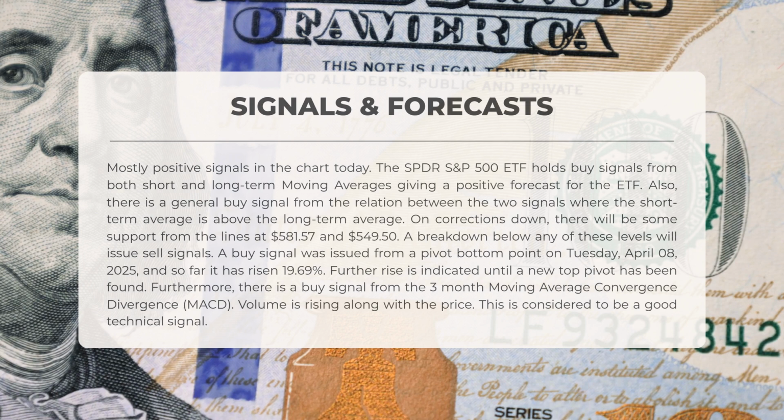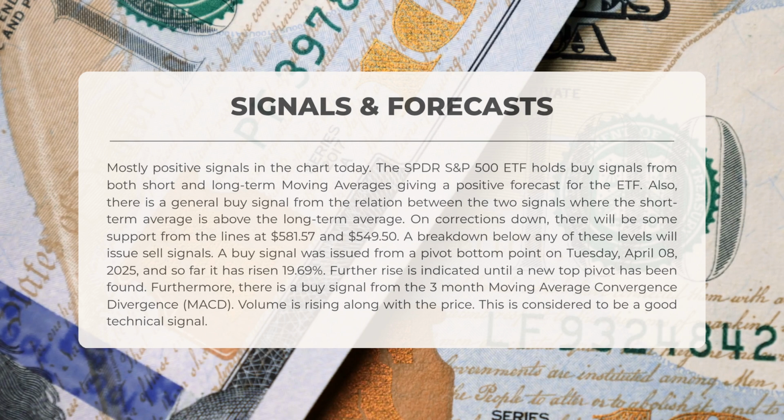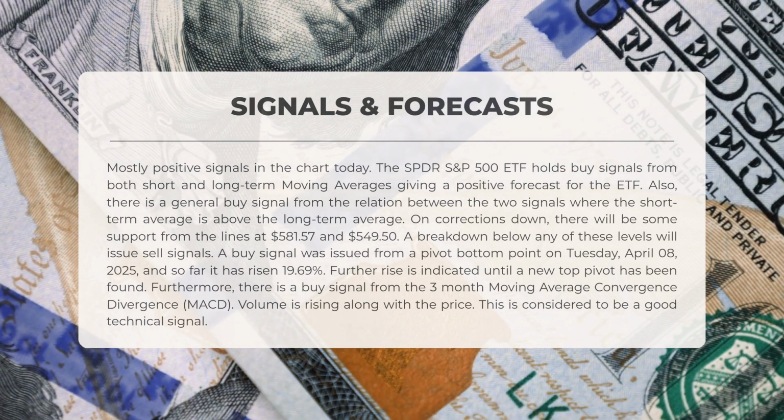In the event of downward corrections, support is expected at $581.57 and $549.50. A decline below either of these levels would trigger sell signals. A buy signal was generated from a pivot bottom point on Tuesday, April 8, 2025, and thus far, the price has increased by 19.69%. Further increases are anticipated until a new top pivot is established.